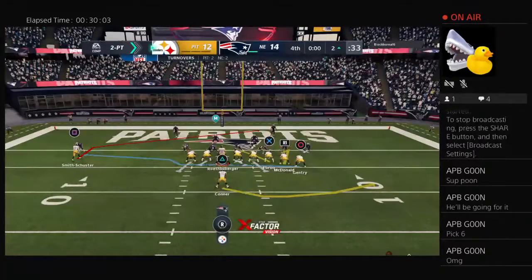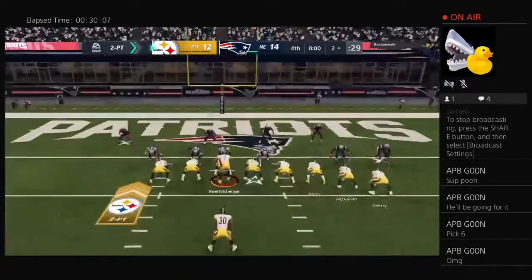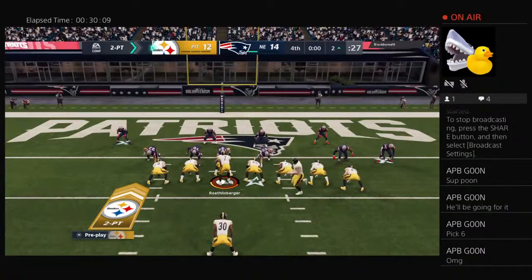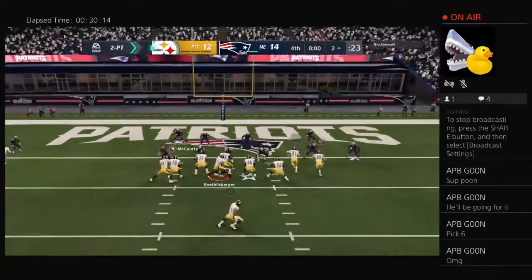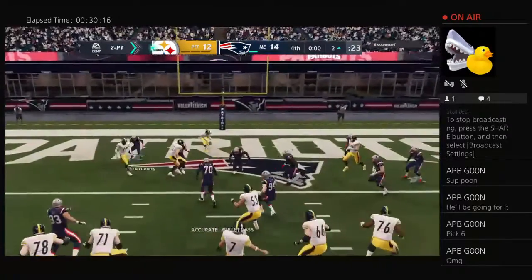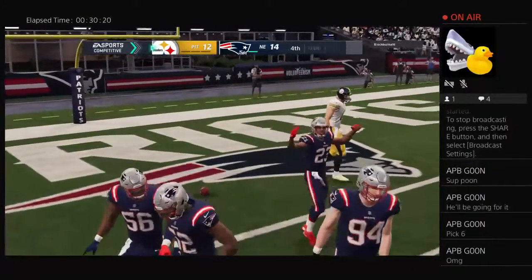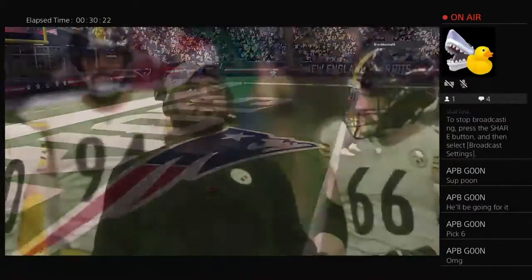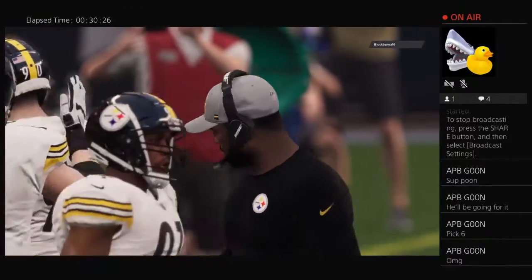No time on the clock. Are we going to overtime, or does it end right here? One last shot for Roethlisberger, and that is going to be incomplete. Boy, they got the tip they were looking for but couldn't secure it, and this one's over.